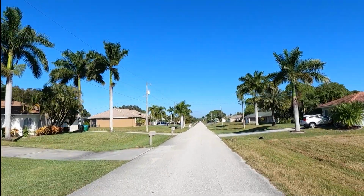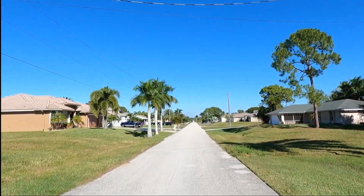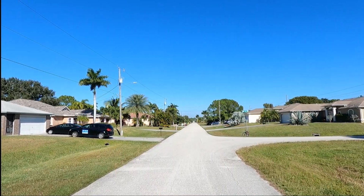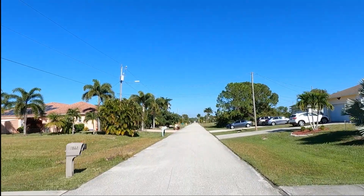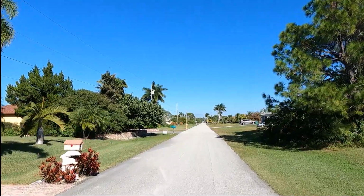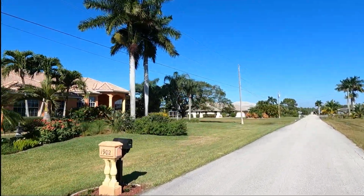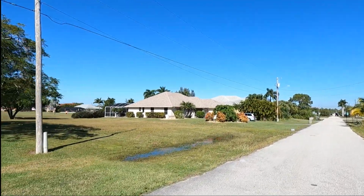So, like I was saying before, there are so many lots available around. Every year you could have a couple of homes built. So that's why there are so many different types of homes here, age-wise. Check it out over here.